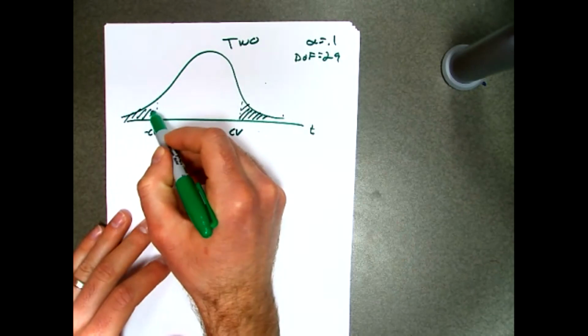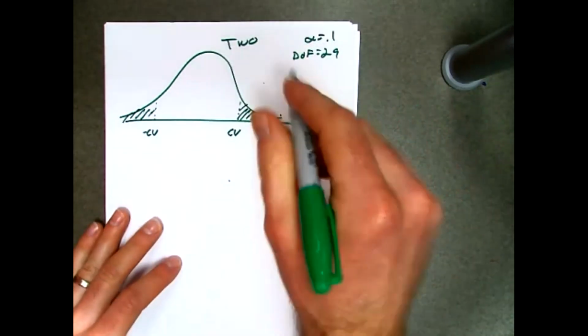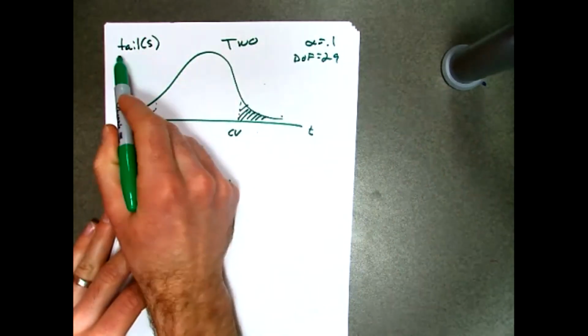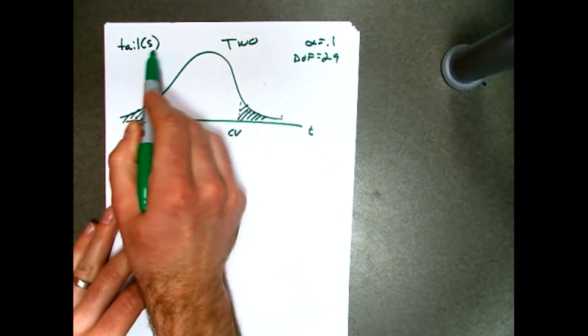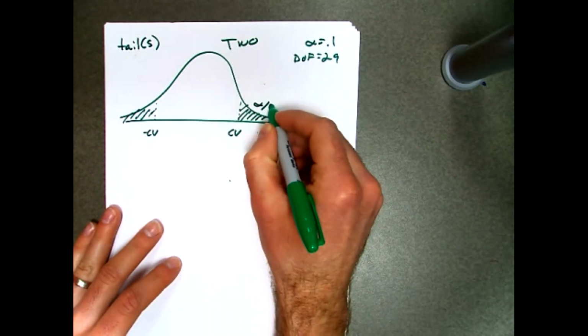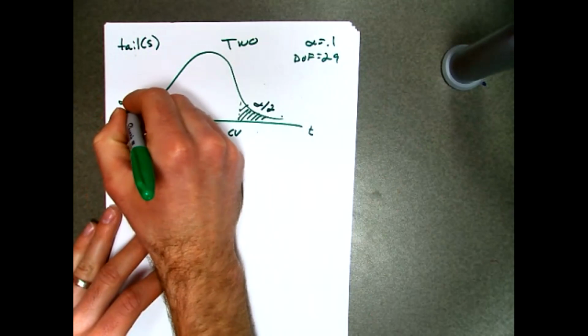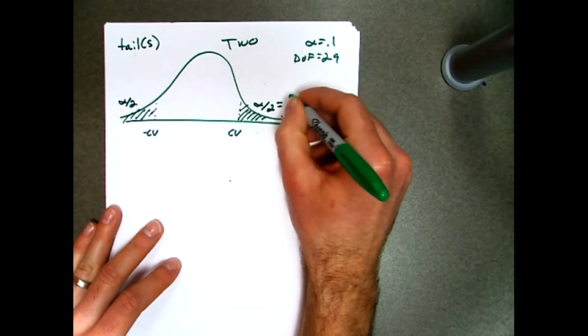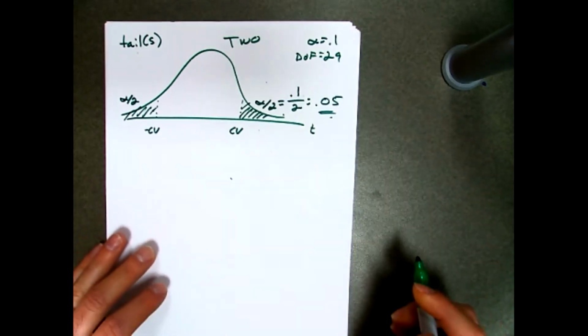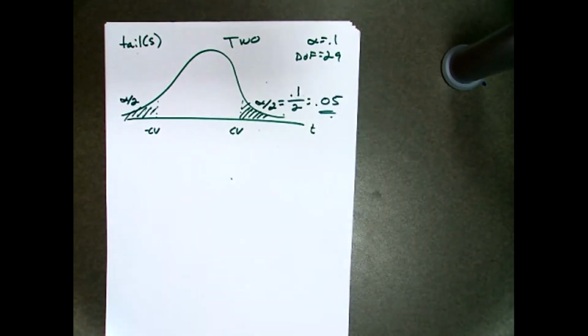And with a two-tailed test, alpha is the total area, and this is sometimes how I write it. Alpha is the total area in your tail if you have one tail, tails if you have two. Right? So that means that for a two-tailed test, each tail has half of alpha, 0.05. So now when I go to look at my critical value, I'm gonna be looking up half of alpha, right? Because now I don't have all of alpha in the upper right tail, I only have half of it.